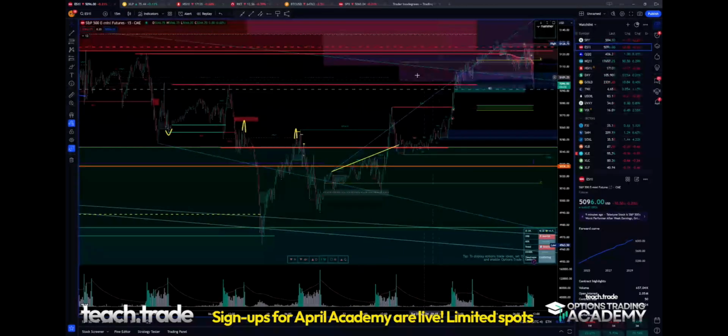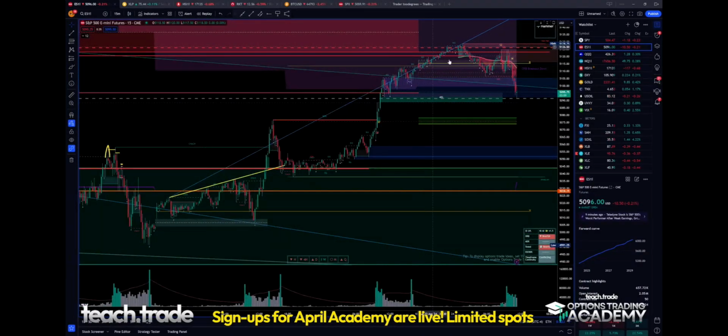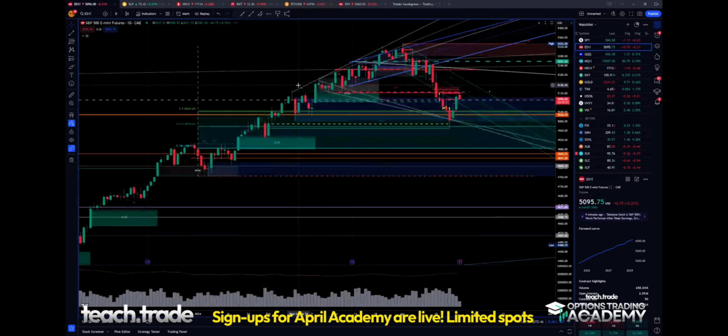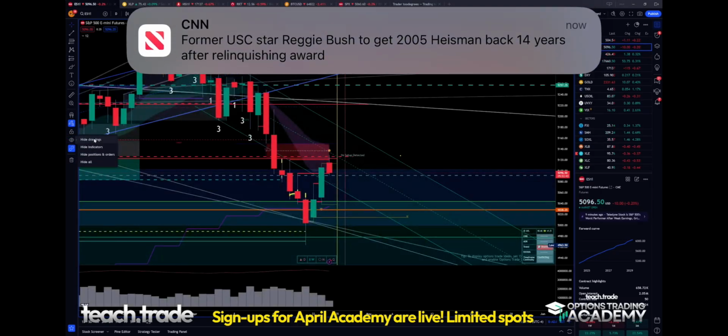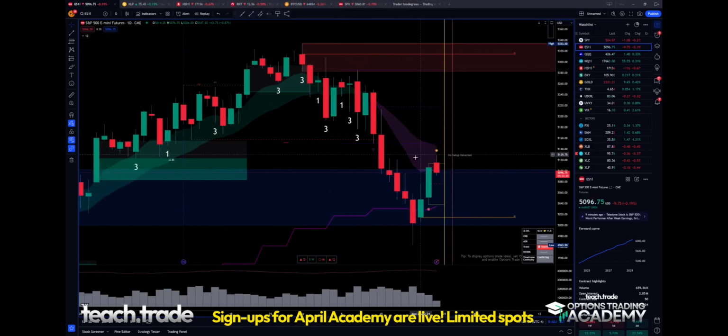You see me, especially on the bigger time frames, manually drawing them is way better. Because there's going to be times where a fair value gap exists that's so far back that the indicator isn't able to capture it, if you know what I mean. Even on here, the literal fair value gap that we pointed out that's causing SPY to drop today, the indicator didn't pick that one up.